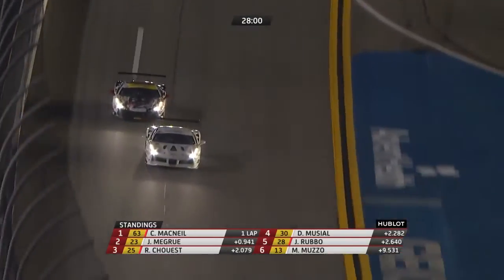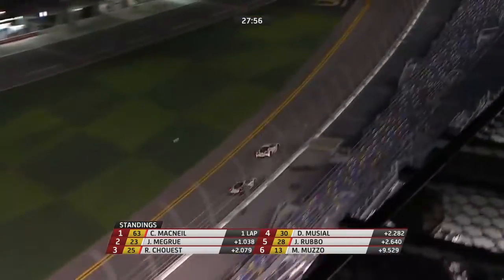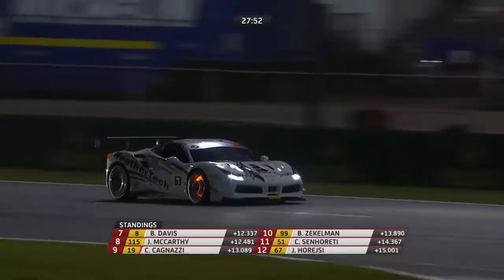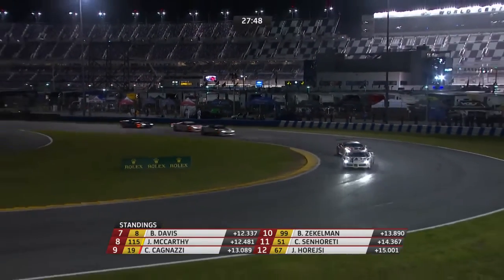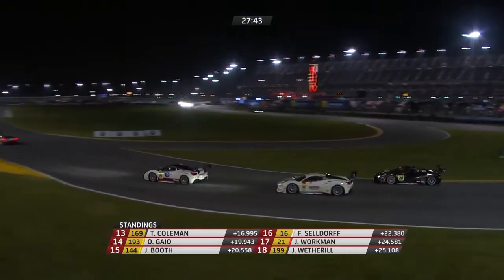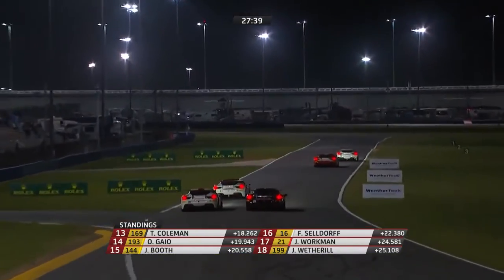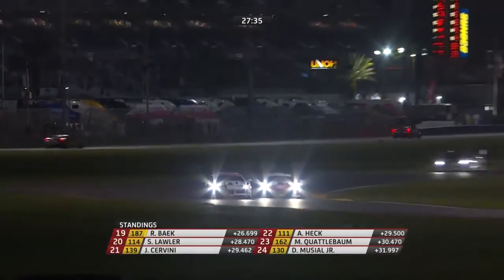Standings on the screen for you. MacNeil from McGrew, then it's Twest and Musial and Joseph Rubo and Mark Musso occupying the top 6 positions. As we follow the lit-up brake discs, both front and rear of Cooper MacNeil, as John McGrew is now putting him under some pressure. As the first 5 of the cars, you can see, beginning to break away nicely now from the rest of the pack and get their race.